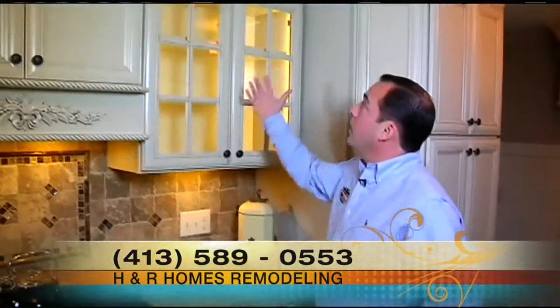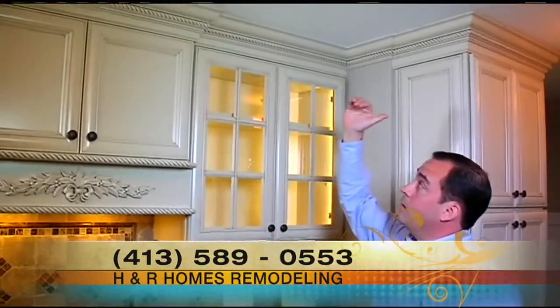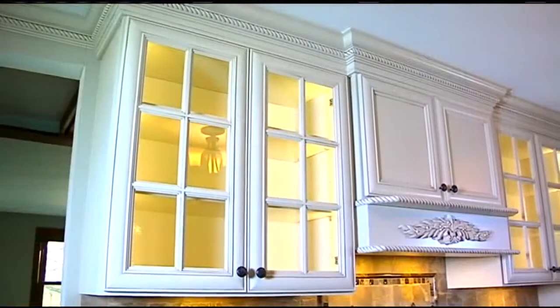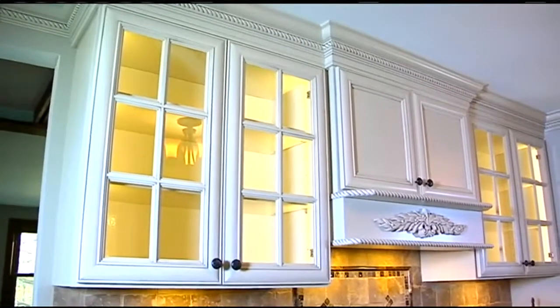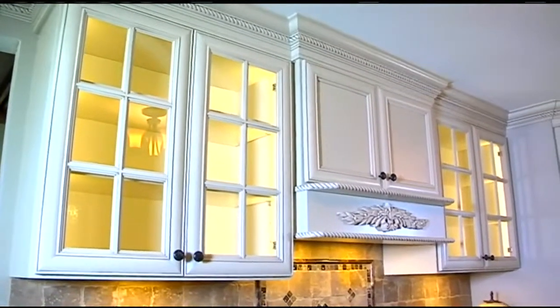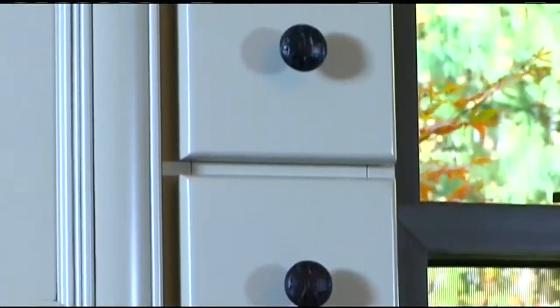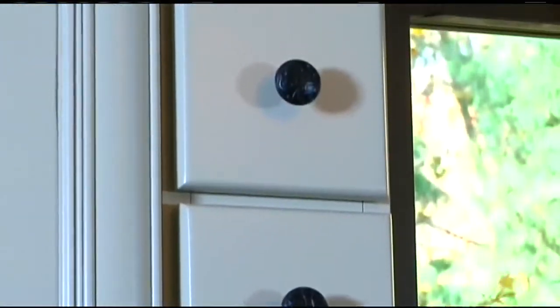Okay, yeah. This molding is actually three pieces. It's a crown molding, a rope molding that's inserted, which the customer wanted, and a base molding that we flip upside down to make up the difference and give you that big crown molding look. That's all color matched, made with the cabinets from the factory.